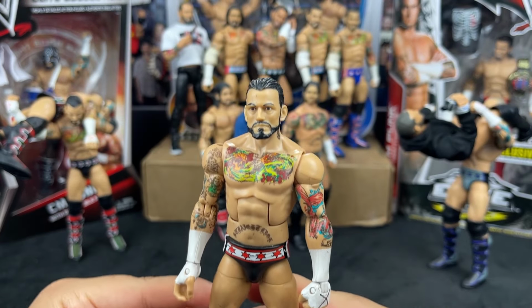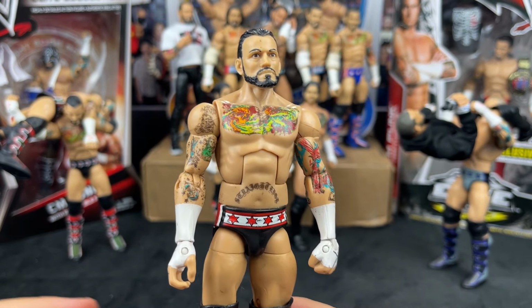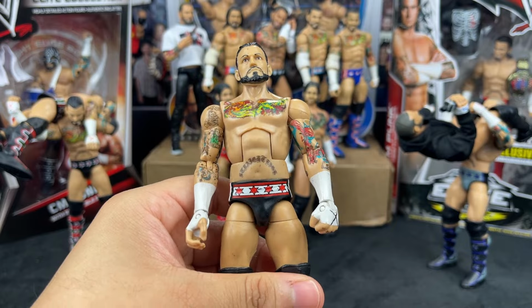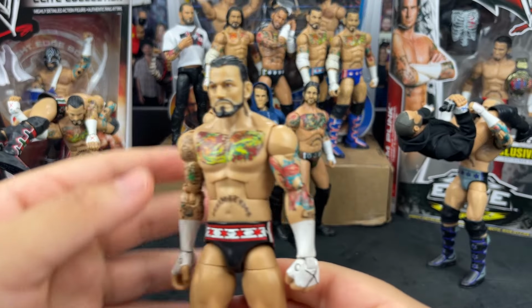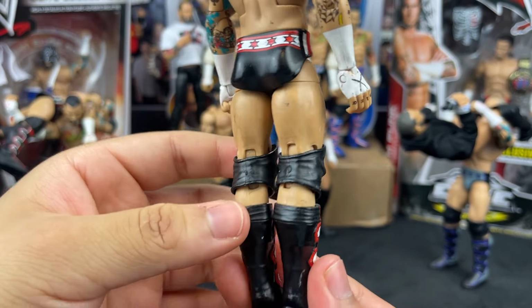Now, moving into the next figure, guys, it's going to be another Best of Pay-Per-View CM Punk. It's the Money in the Bank from 2013, I believe. This is the gear that he wore at Money in the Bank 2013. This set also had the Build-A-Figure Jim Ross, if I'm not mistaken. Definitely a great figure, one of my most used Punks in the collection. This guy's super loose. As you can see right there, got some paint scuffs all over. But I do enjoy this figure a lot.